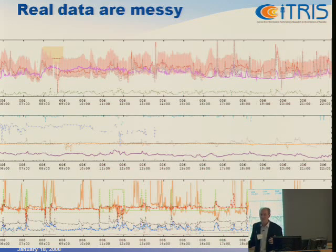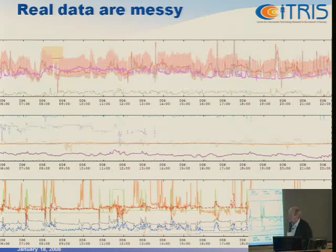We can't do this with clean data because clean data doesn't come out of the monitors in real time in the ICU anyway. And the other point is that with probabilistic modeling, we really want to see the dirt because we have to model the dirt in order to get to the truth. Okay? So let me just show you how we model some of the dirt.